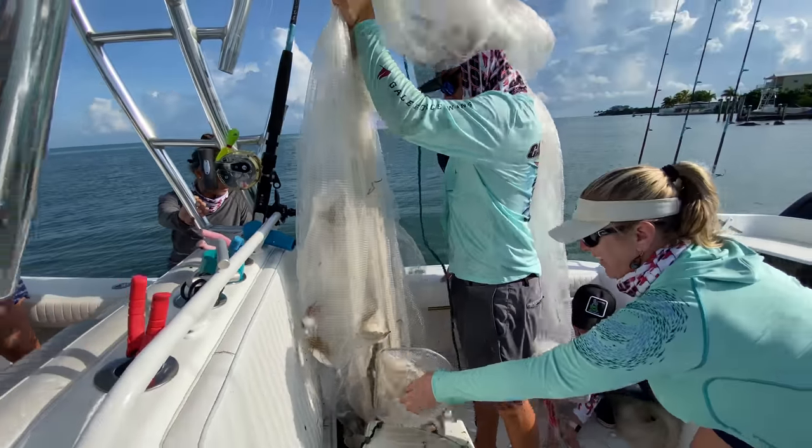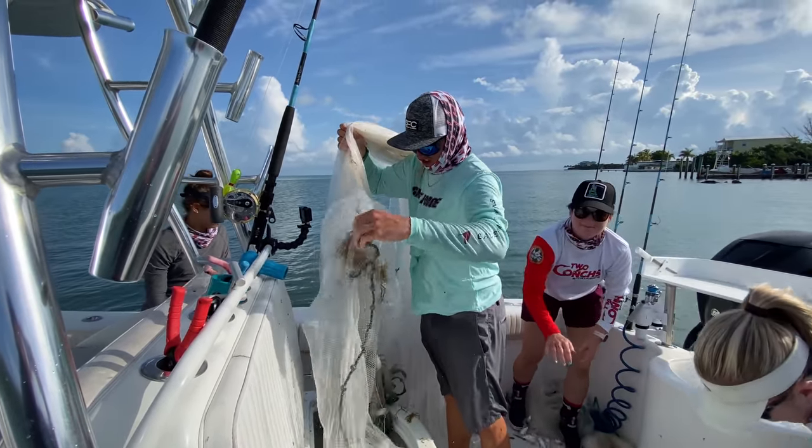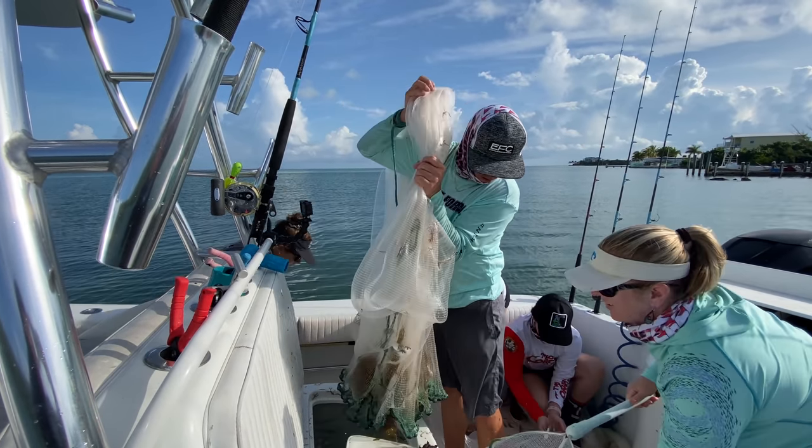Everything's just, once we get the pilchards in the net, the ladies helped drastically because, unfortunately, because of COVID, you can't find any quarter-inch nets. We only had 3/8-inch nets, so our pinfish were getting stuck in the nets. So the ladies were running around, helping shake it out and get the pilchards in the well. And then we also went and pulled pinfish traps.